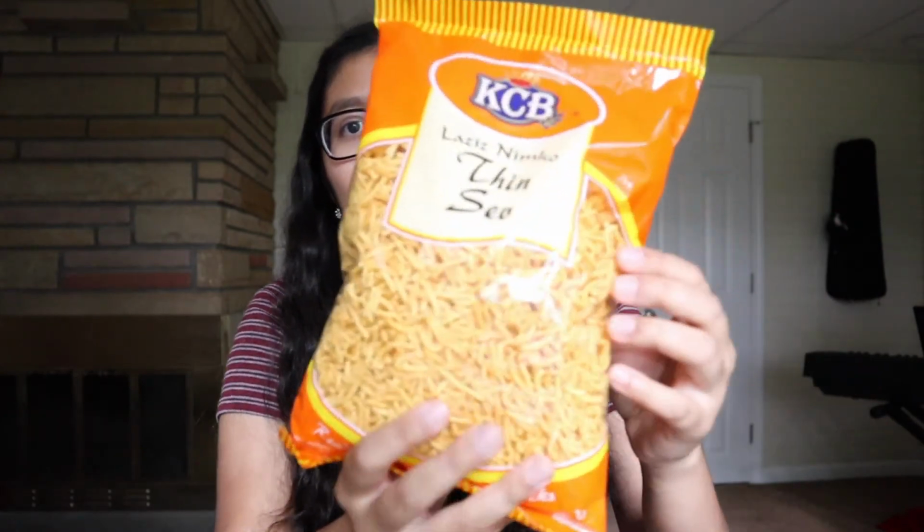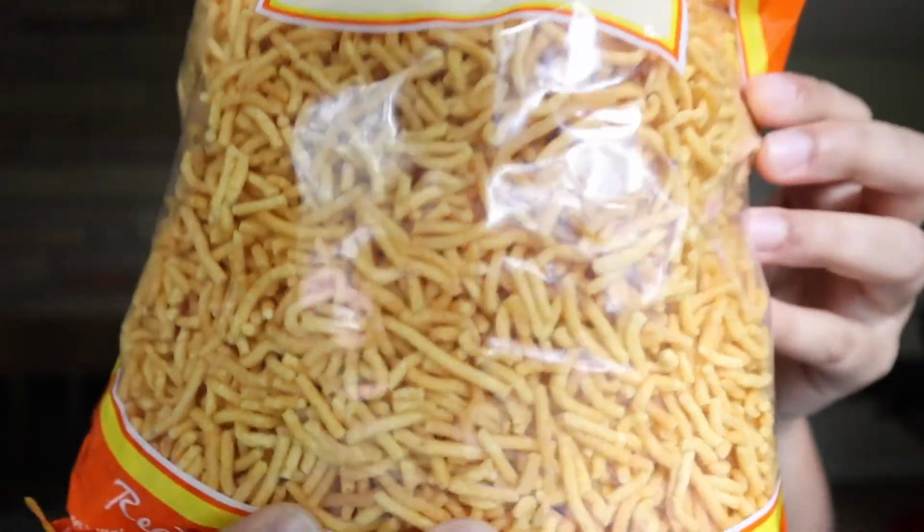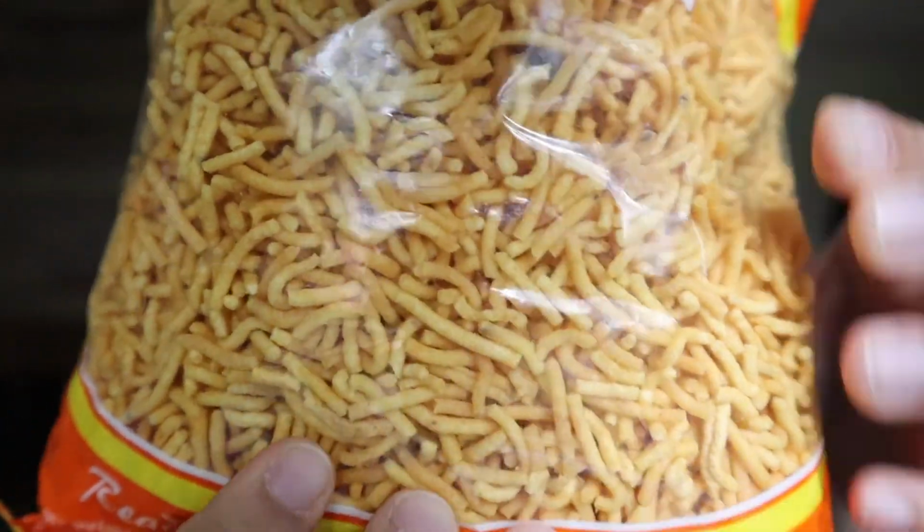Up next, I have this dried flour snack. And if you take a look, you can kind of see it's very crunchy, crispy. On the package, it says Laziz Nimko, but I'm pretty sure in Nepal, we just call it nimkin. Actually, I was surprised when I saw it in the store today because I had never seen it before, and I guess maybe I just wasn't looking close enough. But this is a snack that I had all the time when I was younger, and it's really good.